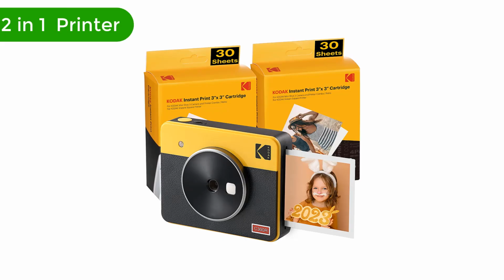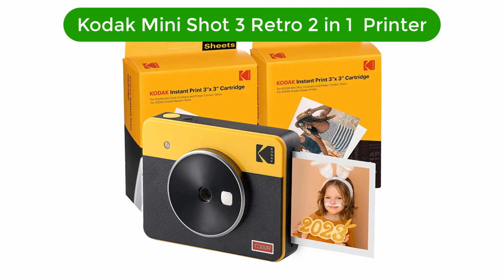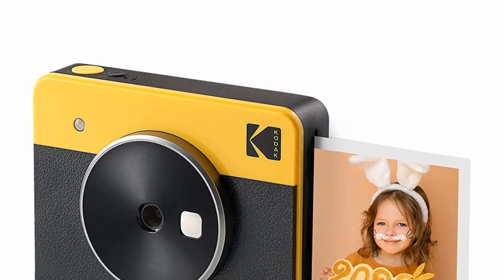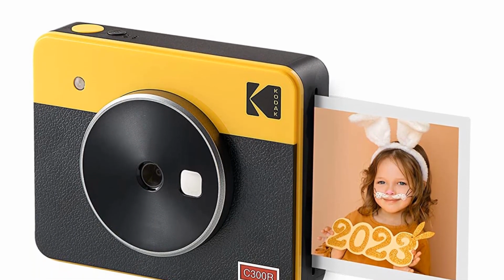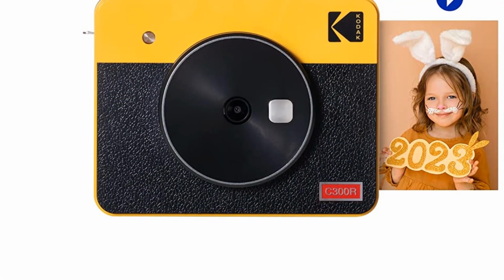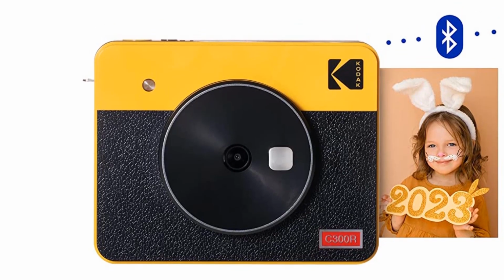Number 4. Our fourth best pick is Kodak Mini Shot 3 Retro 2-in-1 Instant Camera and Photo Printer. Are you looking for a fun, easy way to capture and print your own photos? The Kodak Mini Shot 3 Retro is the perfect camera for you. This 2-in-1 instant camera and photo printer is perfect for capturing and sharing special moments. With its retro design, you'll feel like you've stepped back in time.